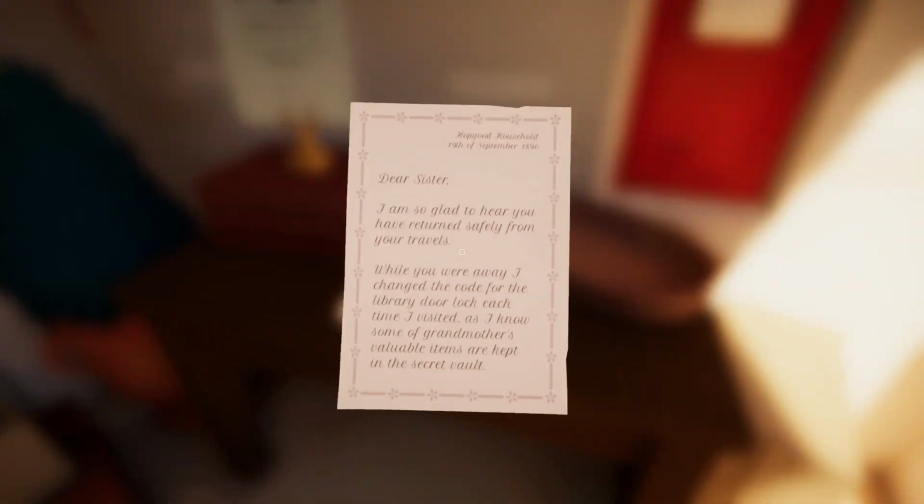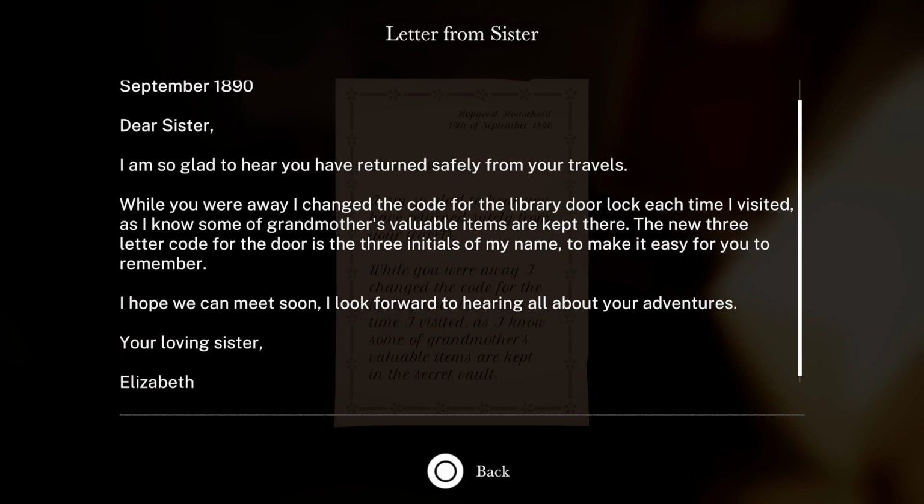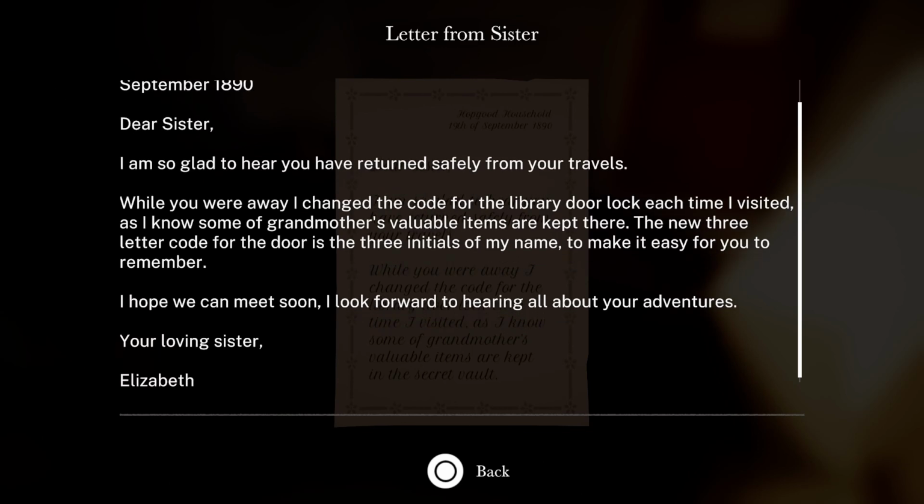We've received a letter from our sister to inform us that she has changed the code for the library lock. We'll need to figure it out to access the new area. But for now, I will be ending off here.